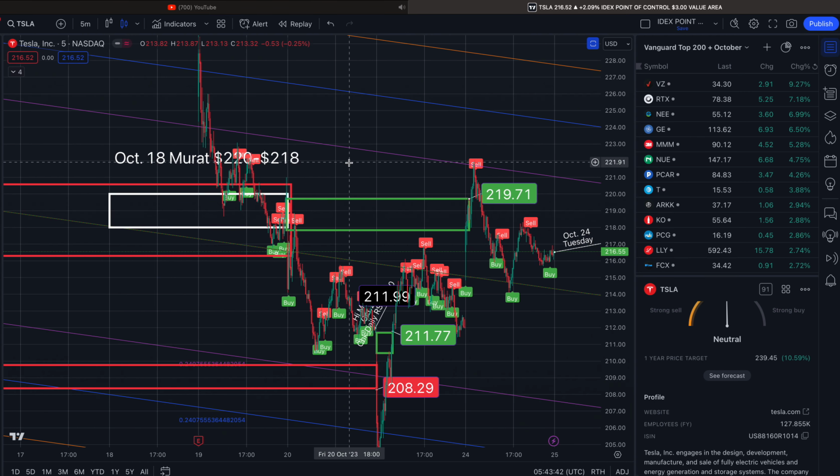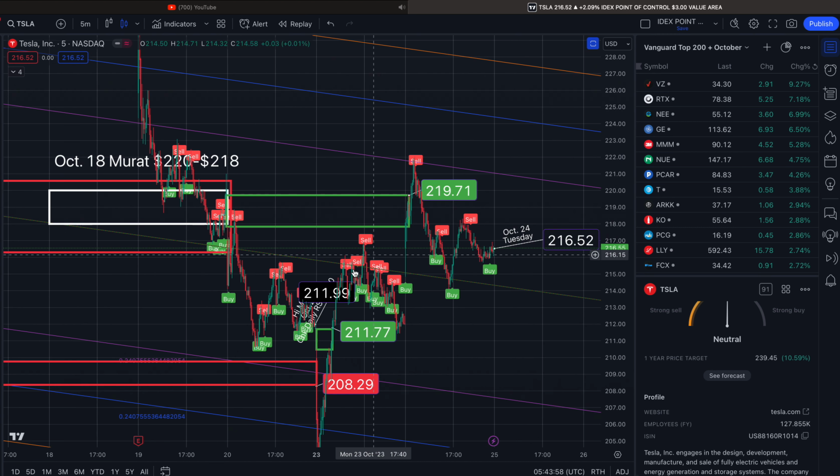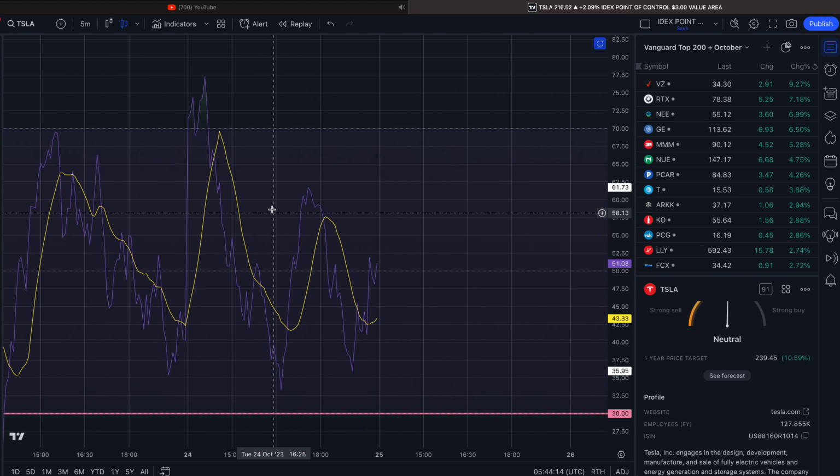All right. And Murat, in his technical analysis thought that we could go from about 220 to 218. That has come to fruition. So that is done with here. And this gap has also closed out to the south side, roughly at 216.30. The RSI on the 5-minute time frame is turning up.